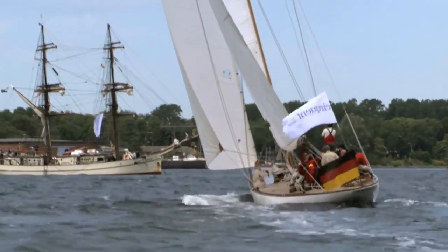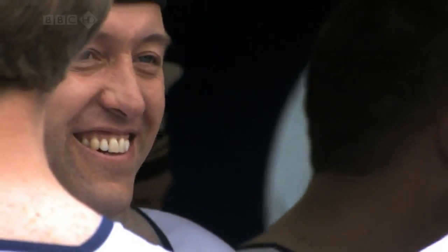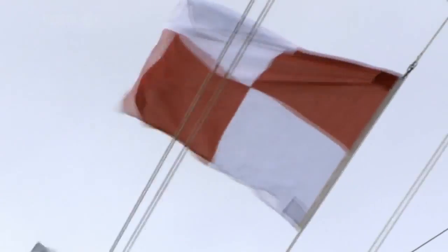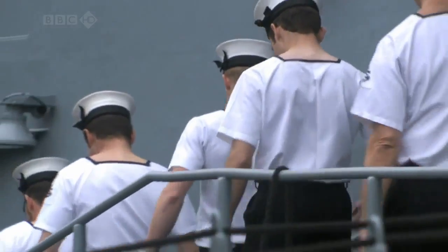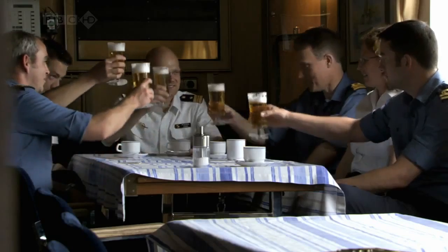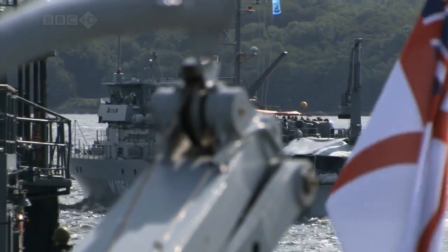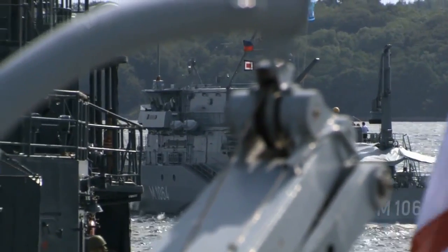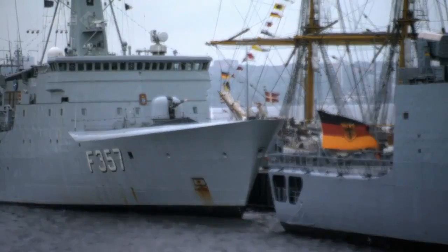The British ships stayed for another day of festivities. When it was time for them to leave, their hosts issued a signal wishing them a pleasant journey. The British replied, "Friends today, friends tomorrow, friends forever." Yet, just 6 weeks after making this promise, the British Navy would be at war with their German hosts.